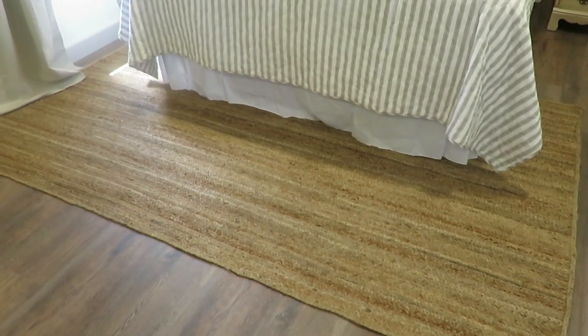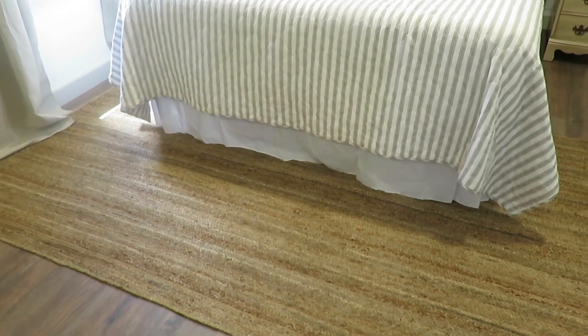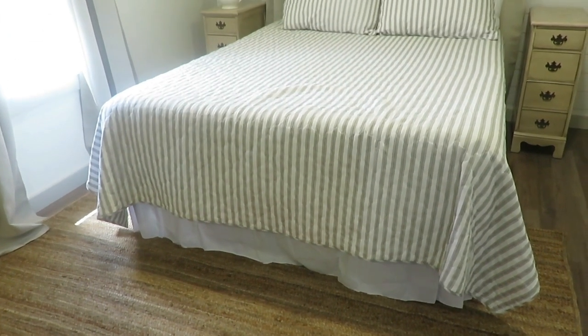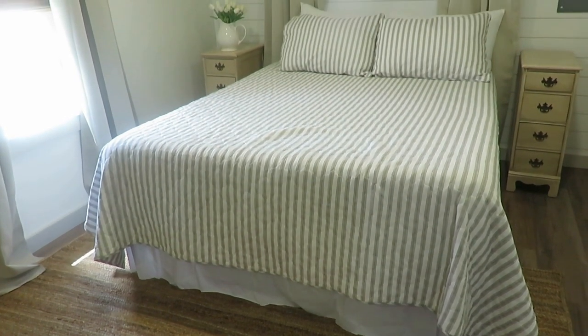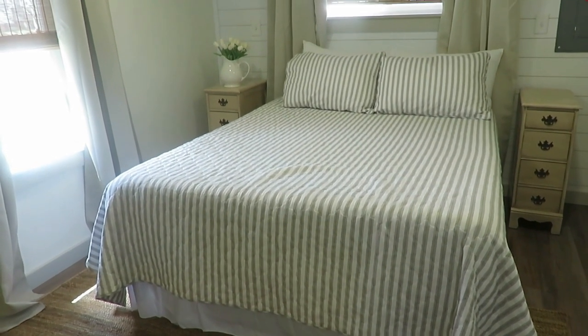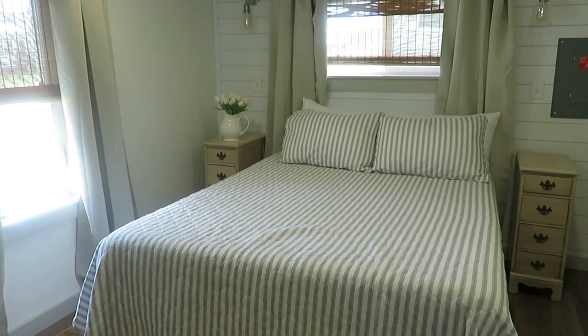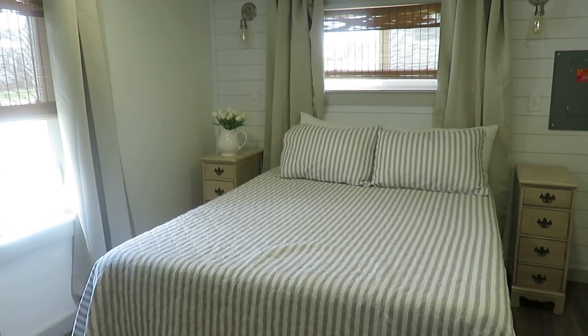And then as you work your way back, we end up in the bedroom area. And I just got a jute rug off of Home Depot to go underneath the bed, because I think jute goes with so much style. It goes cottagey, it could be farmhousey, it could be modern. So I just really wanted something versatile to go in that space.